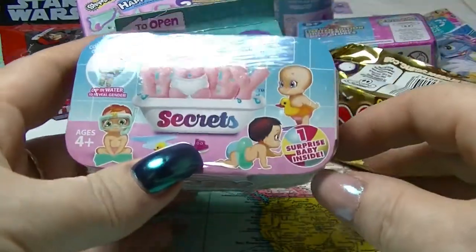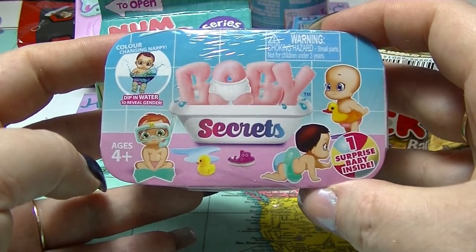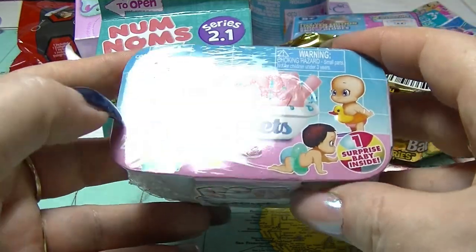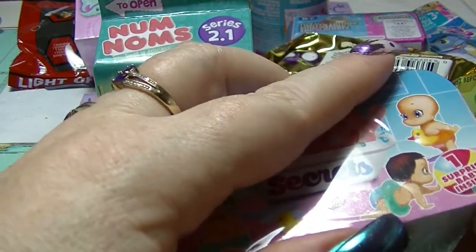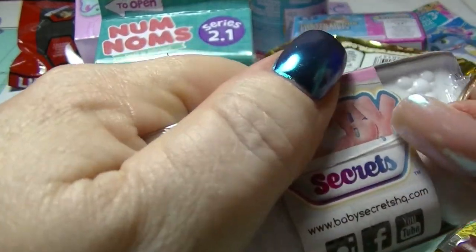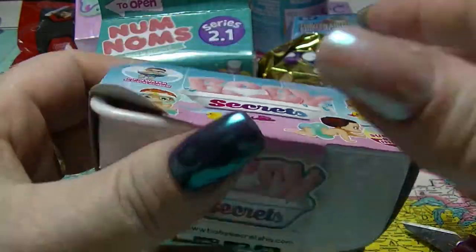So this first one, I saw this in Kmart. It's called Baby Secrets, and apparently it has a surprise baby inside, and it has a colour-changing nappy, which is a bit like the LOL Surprise. Some of them are colour-changing. I don't actually have a thing of water, but I do have some water next to me, so we would do that to find out the gender of your little baby.